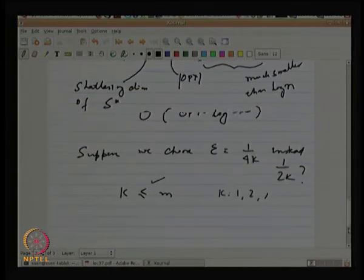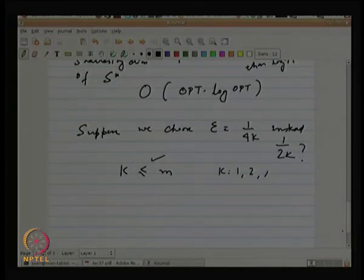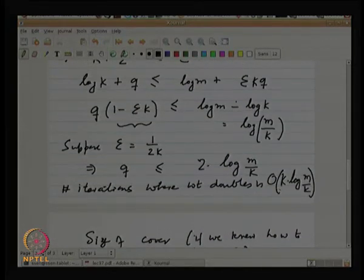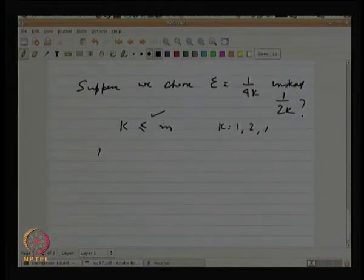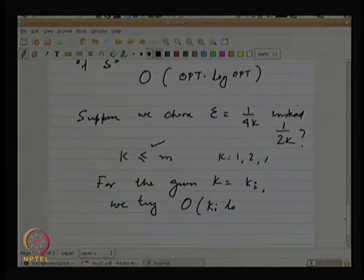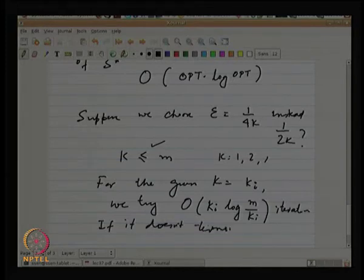If k is small, then the algorithm will not converge within the iterations. So, if it is not the right value of k, you will run it for some constant times whatever value of k you have chosen times log of this. If it does not converge, give up. Okay, so let me write it down. For the guess k equal to k_i, we try order k_i log iterations. If it does not converge, it does not terminate, we know that it is not the right value.